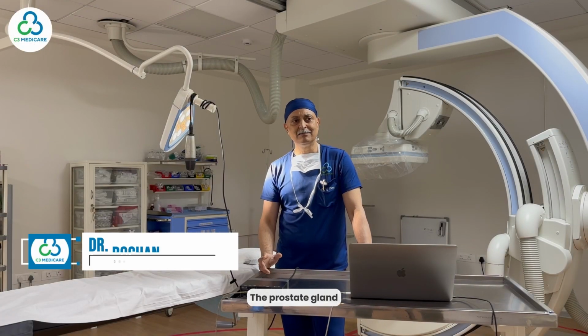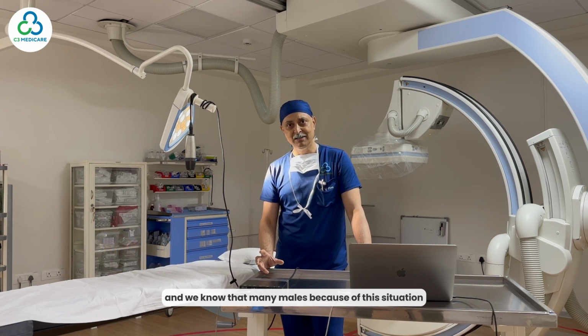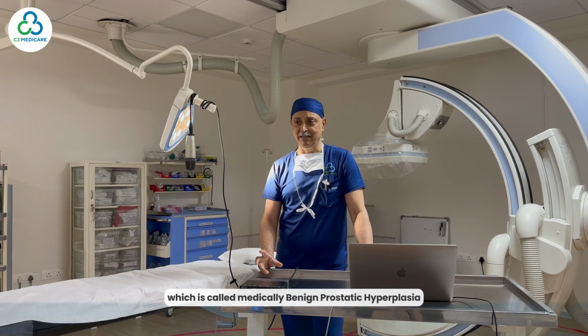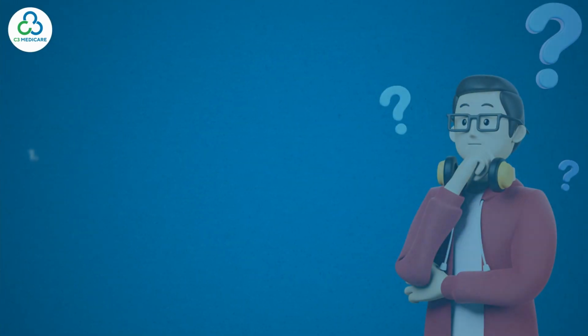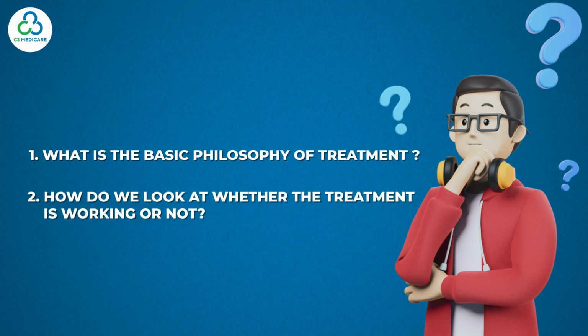The prostate gland in males enlarges under the influence of testosterone, and we know that many males, because of this situation, which is called medically benign prostatic hyperplasia, develop urinary symptoms. I want to talk about what is the basic philosophy of treatment and how do we look at whether the treatment is working or not for you.